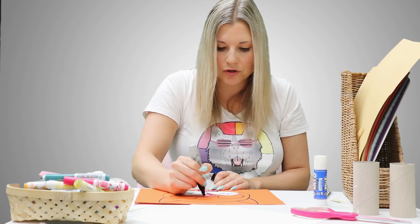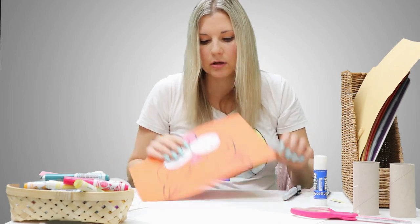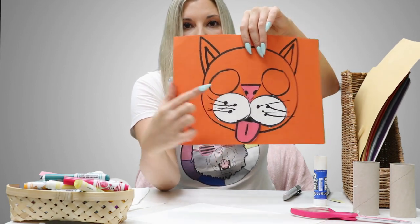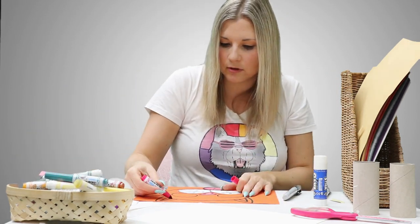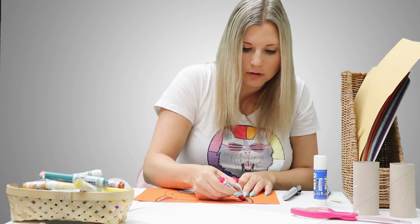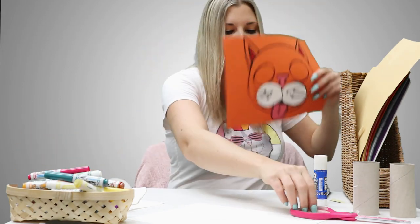I'm also going to add some nostrils on the nose. I got my whiskers, I got nostrils on the nose. I'm going to add two more triangles in the ears. I'm going to color those pink for the inner ear. So I've colored them pink and now I'm ready to cut out my cat's face.